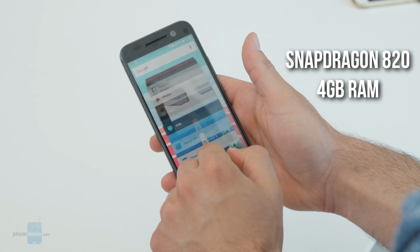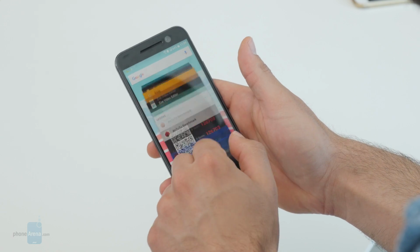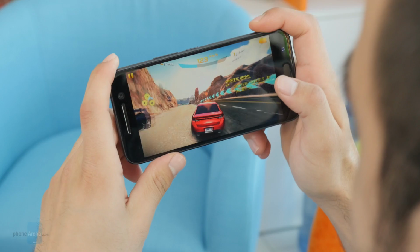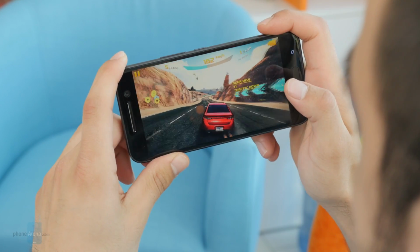Quite frankly, this is by far the smoothest running non-Nexus Android device to grace our offices. Every action is executed promptly, app open times are minimal, and it just feels like HTC has really done its part of the job.